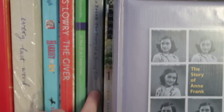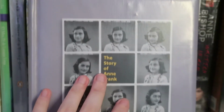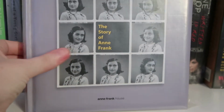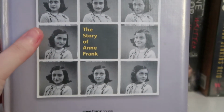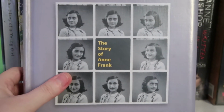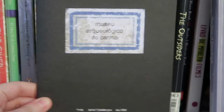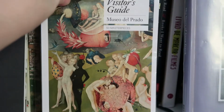We're not gonna talk about this one. Then The Diary of a Young Girl by Anne Frank. This I bought when I went there to the museum, to the hiding place, and it has a bunch of pictures of the hiding place and the family. It's just so beloved to me. This is a leaflet from a museum that I went to, and this is a visitor's guide to the Museo del Prado in Spain. So I keep them here.